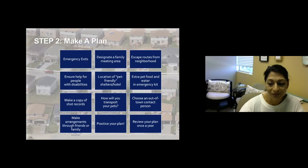And then, just as we said, review your plan once a year to make sure, because new roads open up, things get closed down, a new clinic, a new hospital, a new route might be available. And so we want to make sure that it's as up to date as possible.